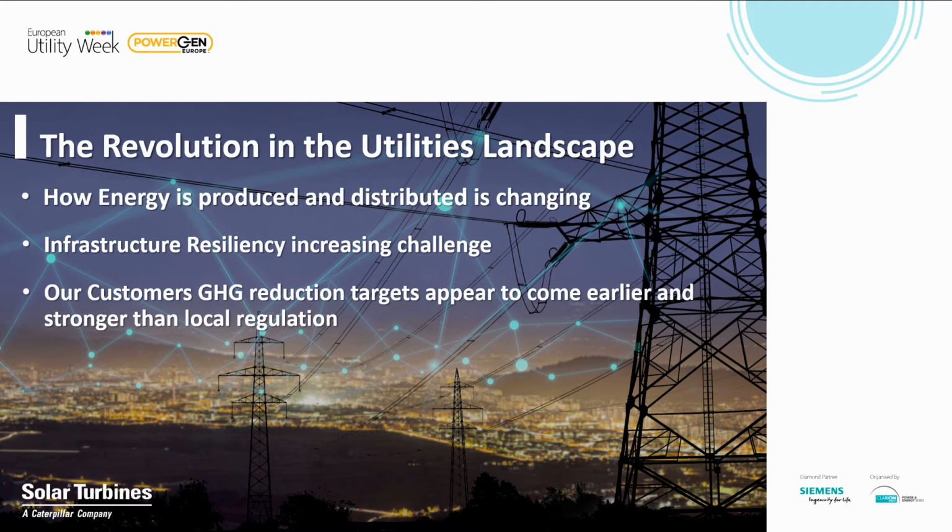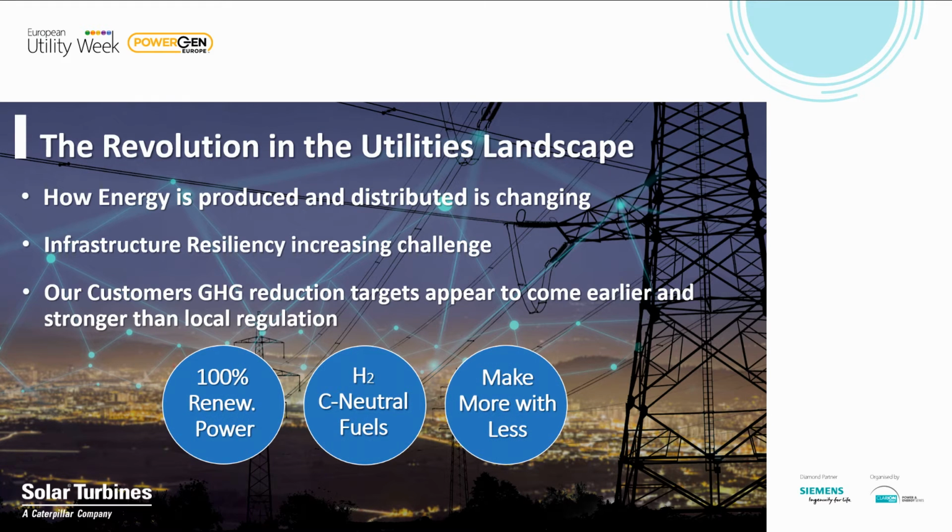And this continues to happen in many countries, not only earthquakes, but also everything related to climate change. Our customers' greenhouse gas reduction targets appear to come earlier than the limits fixed by the states and local regulations. So many industrial customers, food manufacturers and others, are setting their limits above, in terms of level and timing, what is regulated by legislation. Typically the main direction where we are all focused is 100% renewable power, but as other speakers already anticipated, there is a main focus on electrical power, but it's only one third of industrial needs, because there are also other needs in terms of steam, hot oil, thermal oil and hot water that have to be addressed in order to be decarbonized.